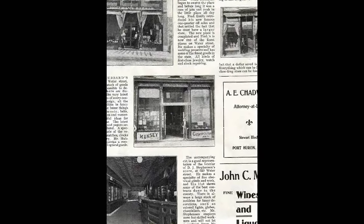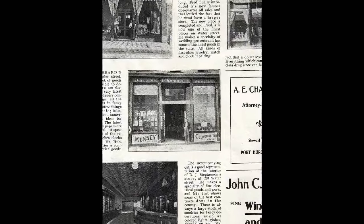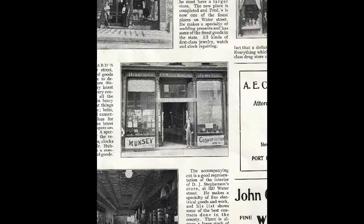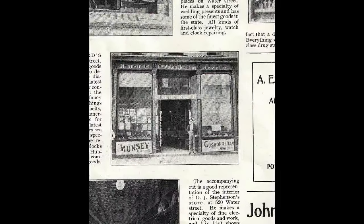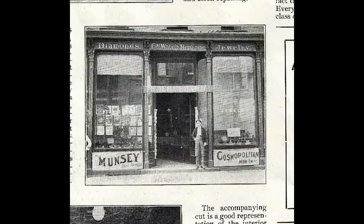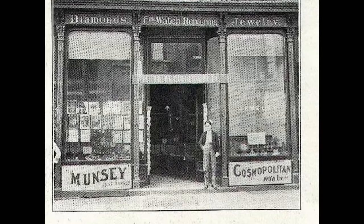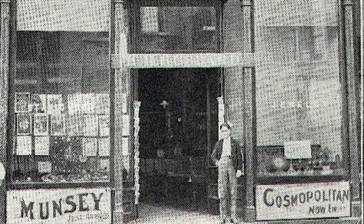There are diamonds of the very latest cut, watches of every conceivable design, all the latest novelties in fancy jewelry, the latest thing in sheet music, belts, buckles, pins, and numerous beautiful ideas for ladies' wear. The latest magazines and papers are always on hand. A specialty is made of the repairing of watches, clocks, and jewelry. Mr. Hubbard also carries a complete line of optical goods. So this guy carried a little bit of everything. Magazines and diamonds in the same store.